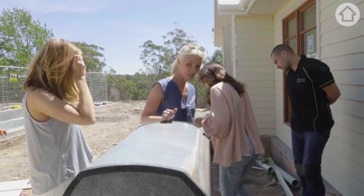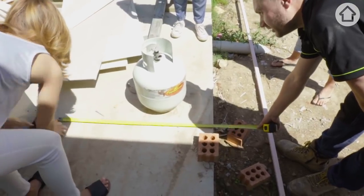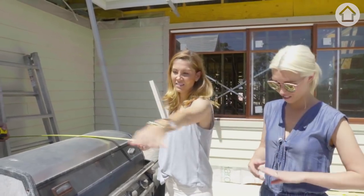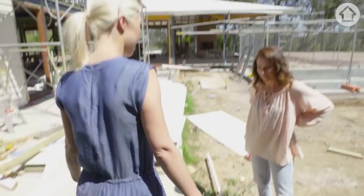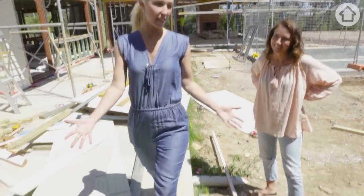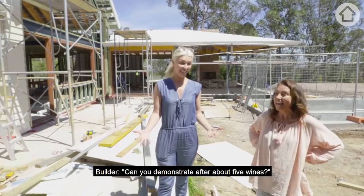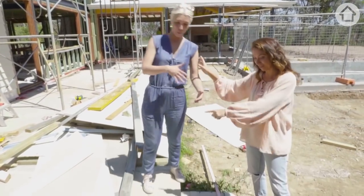The biggest challenge I foresee with this outdoor area is getting all of the levels right. How much do you reckon we need? Let's pretend this is a stool. So that's your bench top. You can sit all the way along. That's nice. I think you want to walk past fast without being able to drop off. Could you just demonstrate that? Can you pretend you're drunk? Topple off. Oh, yeah, okay.